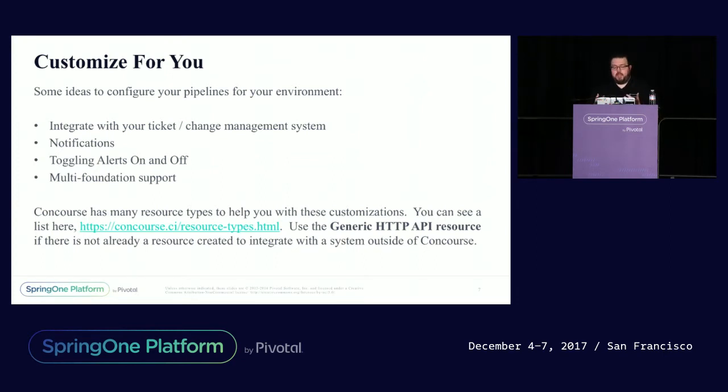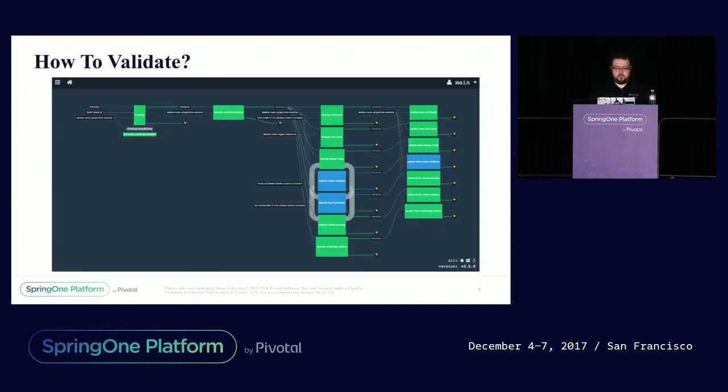But before we do that, how do we make sure that we have tested thoroughly that we didn't break anything? Even though the pipeline might say all the way green and it should go to the next foundation, how can we validate that? So this is kind of what we do with Concourse and how we validate.